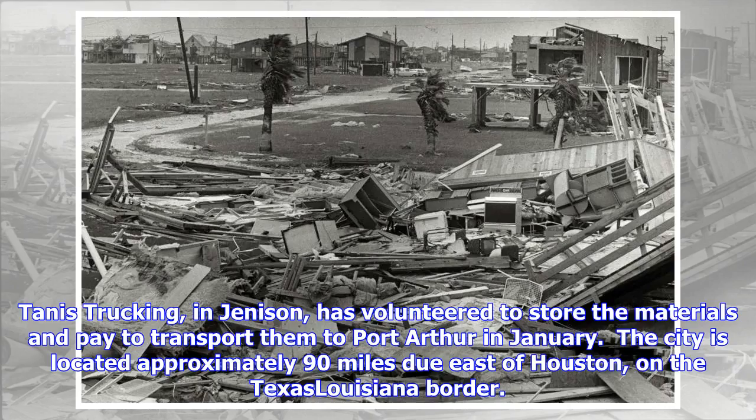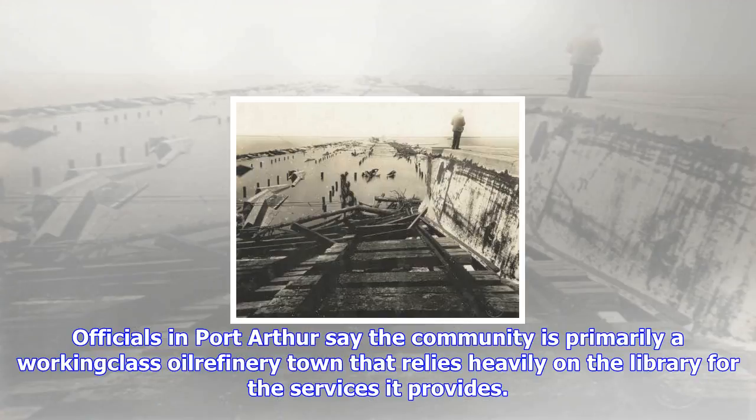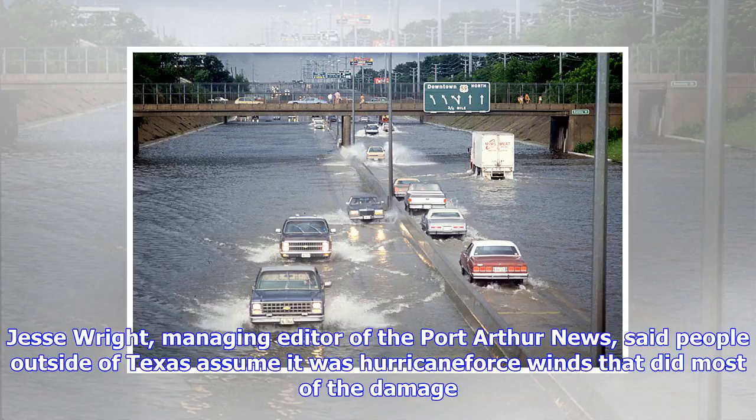We told her KDL wanted to help by sending books and other materials. She asked how many and I just said 50,000, he said. Mortimer said he understands 50,000 items is a lot, but he is confident Michigan residents will reach that goal. Tanis Trucking, in Jenison, has volunteered to store the materials and pay to transport them to Port Arthur in January.